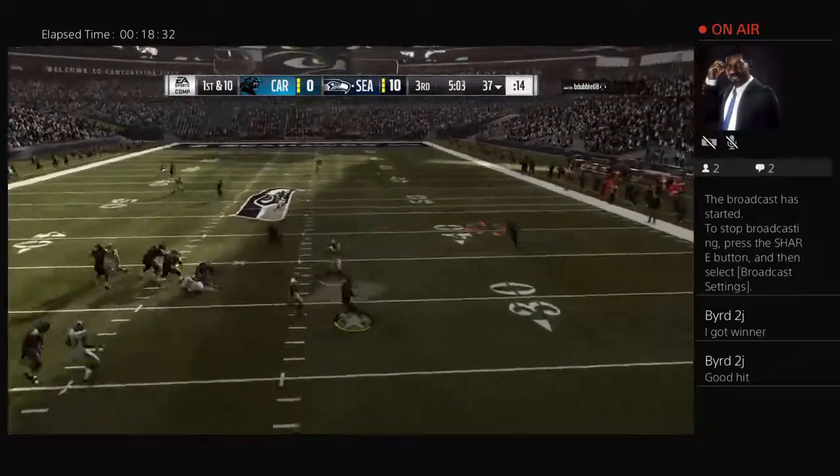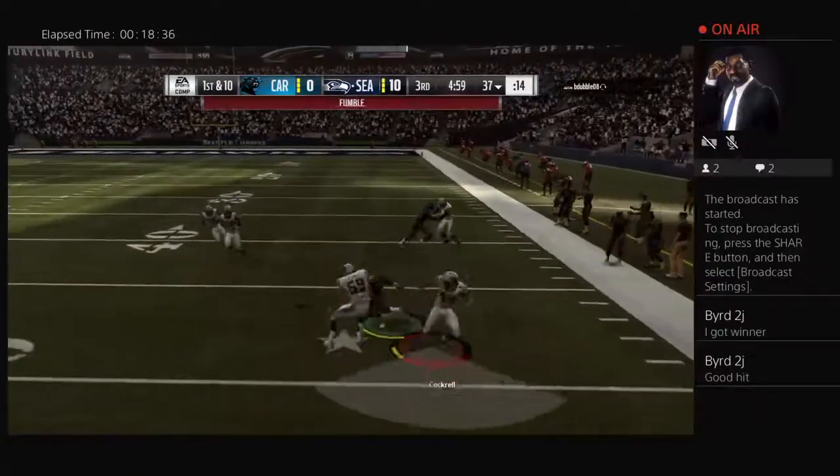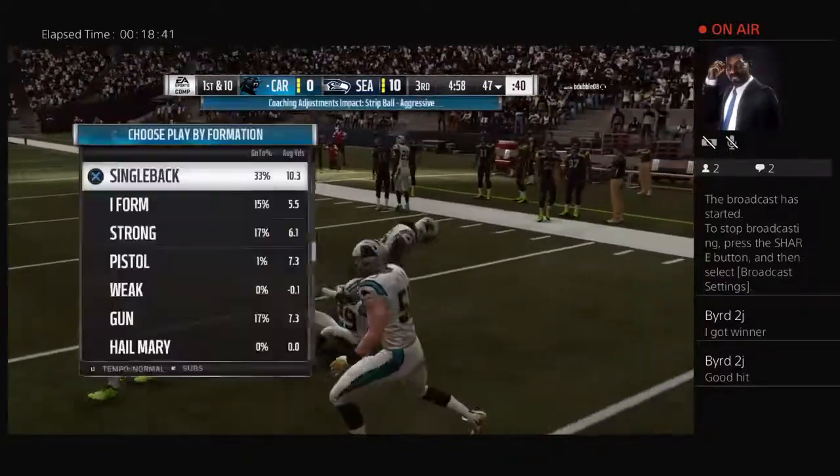Now it's Wilson escaping the pressure right. He's going to flip one out here to his running back. And now the ball's out, fumble near midfield, and the Panthers have recovered.